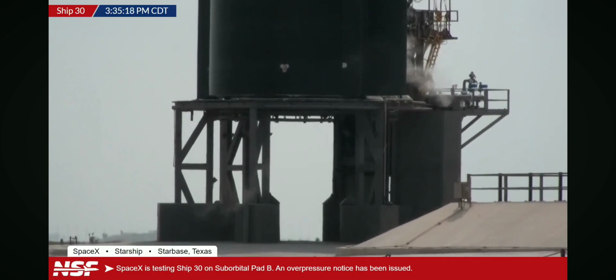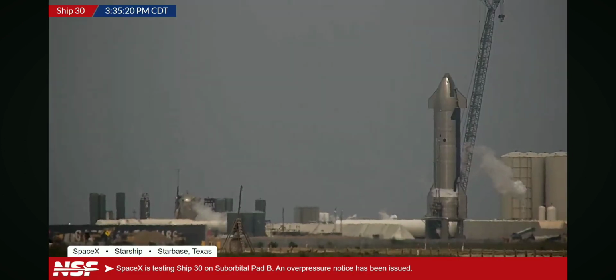Sawyer and Max are both trying to cause chaos. Yep, absolutely. They're like throwing things into the machine here.